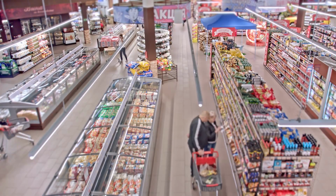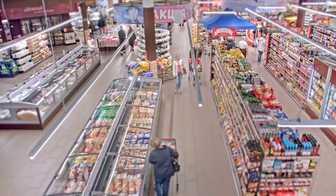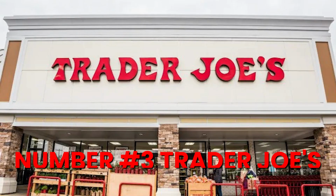Now let us shift focus to another store with a clean-cut image and a growing number of loyal shoppers, Trader Joe's.